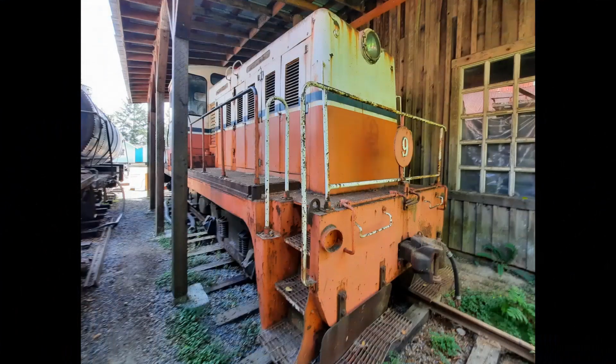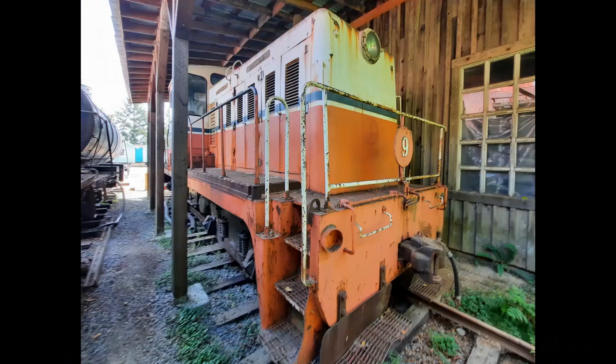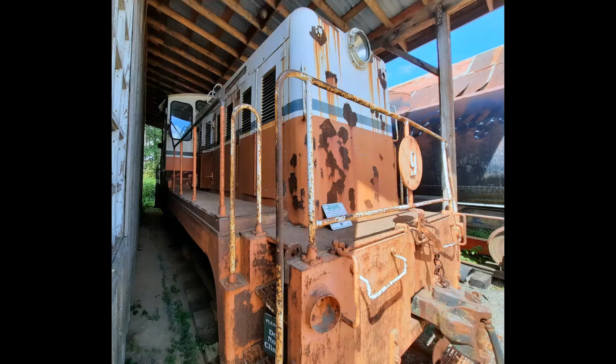The unique item in this set of locomotives is the Whitcomb diesel locomotive, which was BC Forest Products number 9 from 1943. The history on this had various places where it worked, starting in the U.S., built for military service in the U.S., and ended up at the Crofton Pulp Mill, where it was a mill switcher. And the significance to the collection at the Forest Discovery Center is that it's in that era when steam was disappearing and diesel was arriving.